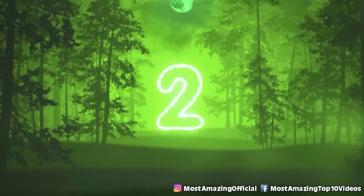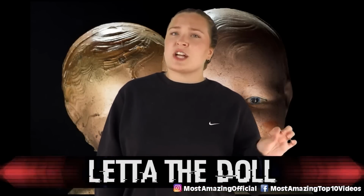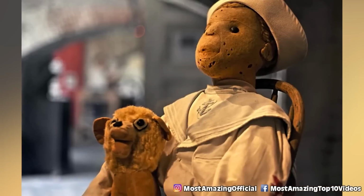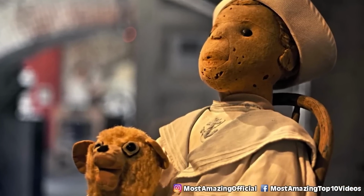In our number 2 spot today, we have Letta the doll. Before we really dive into this one, can we just acknowledge how all cursed dolls look like they would be a cursed doll? I mean, like Annabelle, Robert, they both totally look like dolls that would be holding a secret, scary curse. And this doll, Letta, is just another one that we can add to that list.